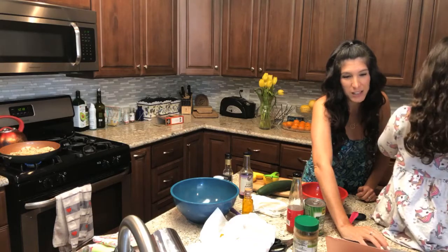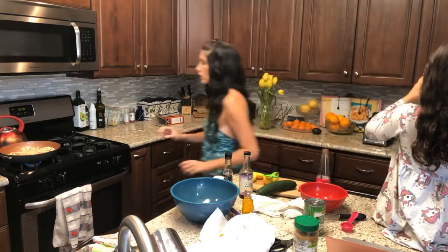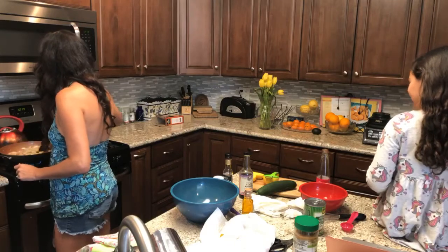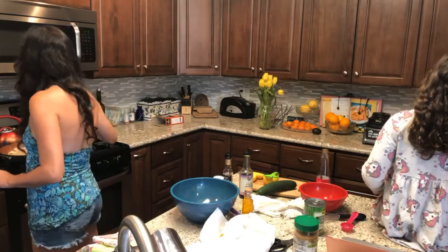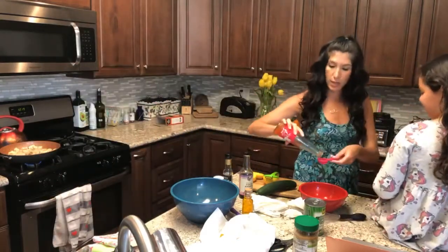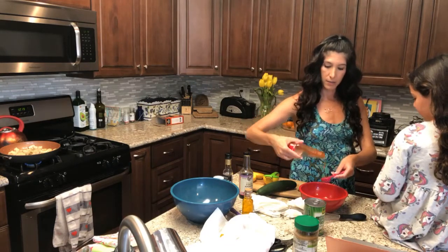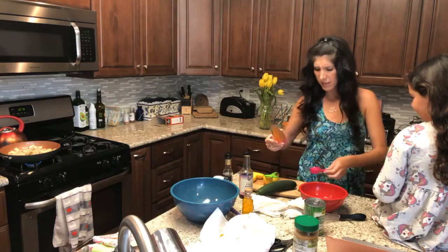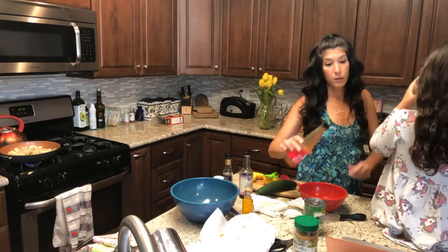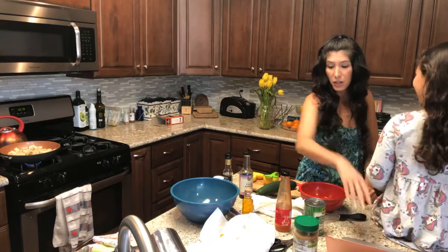Okay, chili sauce. We're gonna do 2 tablespoons. I'm gonna go check on the tofu for a second. Make sure it's looking like it's browning. Oh, it's gorgeous. It's almost ready for my coconut aminos. All right, I'm gonna do 2 tablespoons of my chili sauce. That's really spicy. It's also sweet, which I love. Chili sauce, honey. 2 tablespoons.